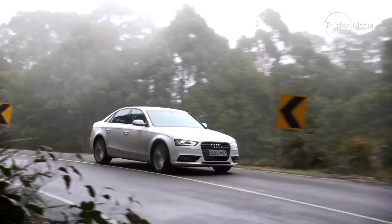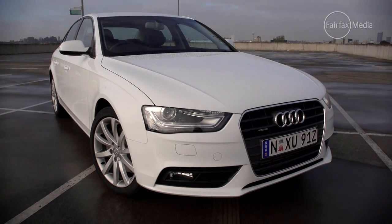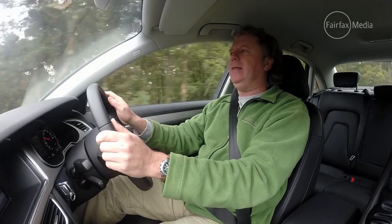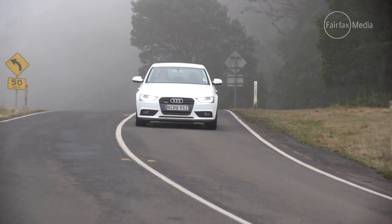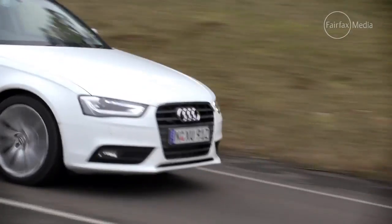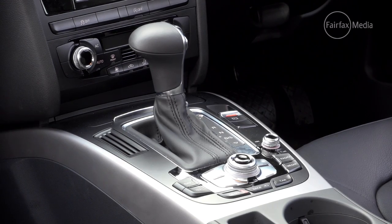Cornering's very flat, the ride's very quiet, the steering's not too bad. I mean, it's not quite as good, I would say, as the Lexus or the Benz, but this is definitely the driver's choice, this car, and that's purely because of that thermonuclear device under the bonnet. This thing really gets up and goes. The 7-speed gearbox works really well with it. It really is a lot of fun.